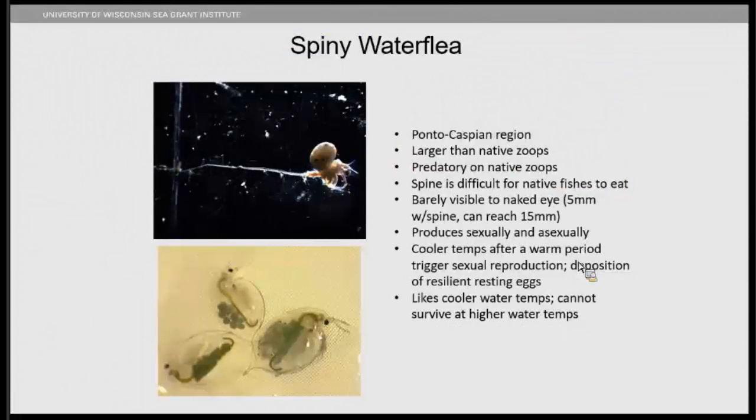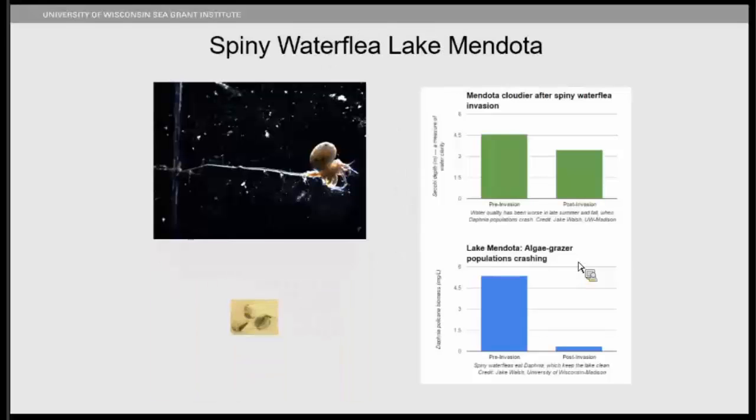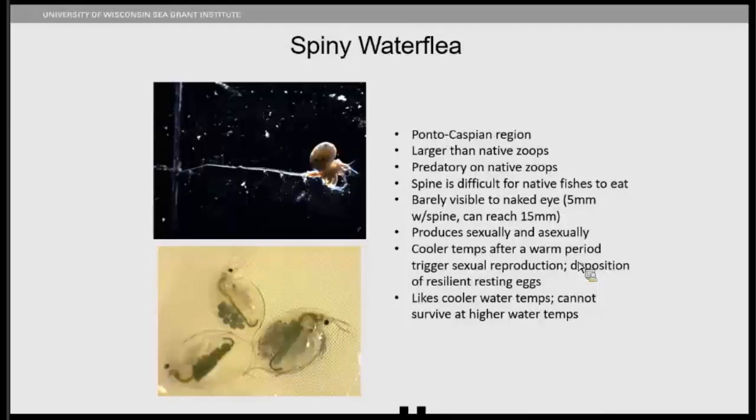So moving on, the spiny water flea. I'll spend a little less time probably on the impacts and identifying some of these things, but they're from the Ponto-Caspian region. They're larger than our native zooplankton and they're predatory. And in terms of identifying them, really that long spine that they have is a really key identification tool. And they're bigger, so where you might not see a lot of our native zooplankton with the naked eye, you can see spiny water fleas.